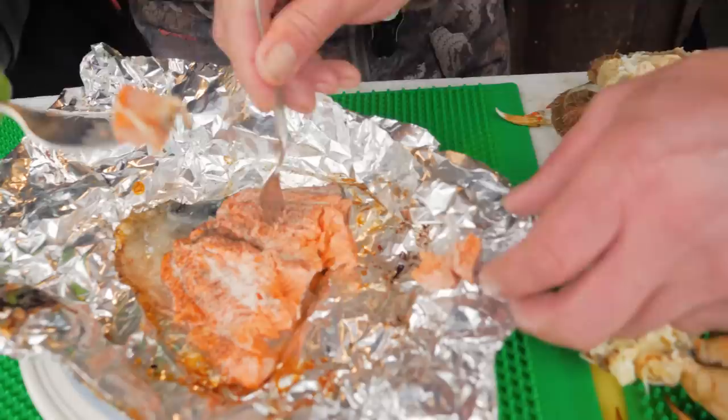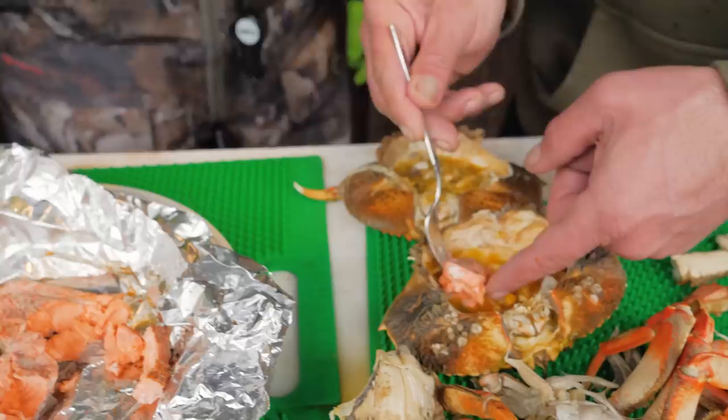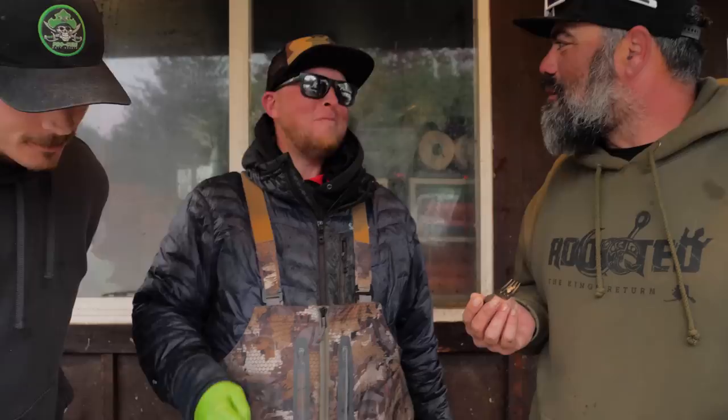Ooh, give me a chunk. See the oil comes off of this thing? So much. Look at all the white fat on here. It's just crazy. Fat, oil, gore. Going for the dunk. Little dunk dunkaroo. Oh my God. That's bomb. That is dirty.